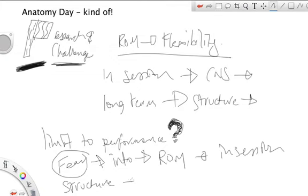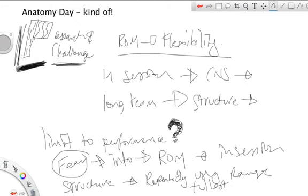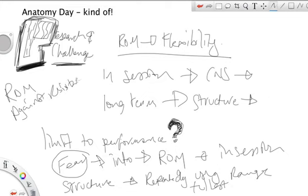And if you want to change structure, you're looking at repeatedly using the range to its fullest sort of potential. Now, from everything I've read, I'm waving this flag because I couldn't tell you off the top of my head the research papers at this second in time, but from what I've read and what I've discussed with my friends who are academic, you need to be using the full range of motion against resistance and long term to get an actual change in range.